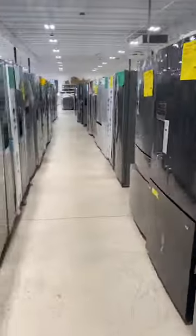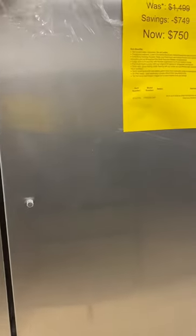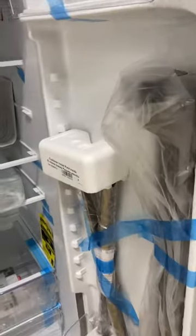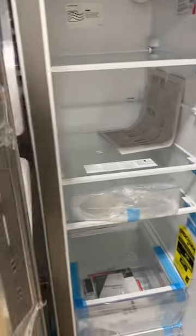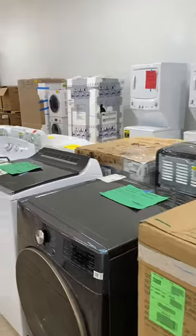Make sure you open them so you can find all of the handles and drawers and all the accessories inside of the fridge. And these are all in almost pristine quality. Like some of them didn't even have dents. Like these are not secondhand or damaged items. A lot of this stuff looks brand spanking new.